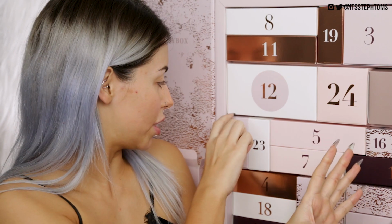So already I'm like, hell yeah. All right, so now I got that one out of the way. Let's just kind of do it in some sort of order. So let's go for number 1. Like I said, I did feature this calendar in a recent PR haul, but I only opened up a few things. I do remember this though.